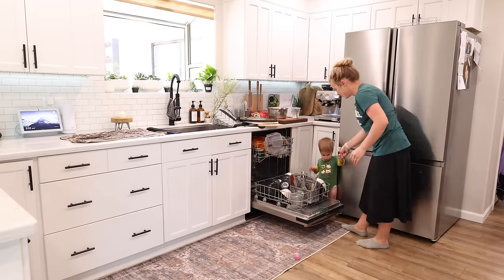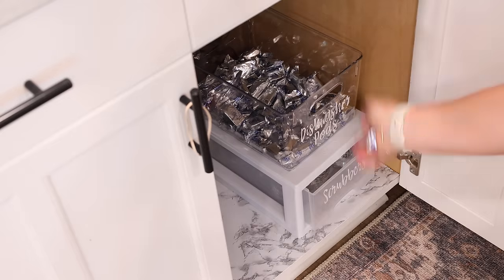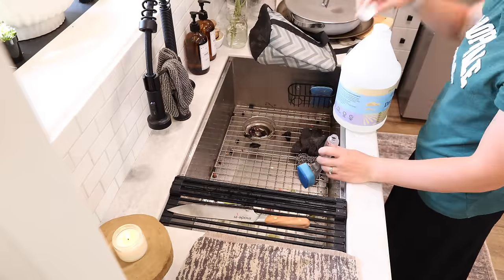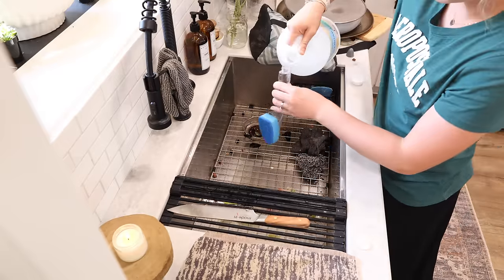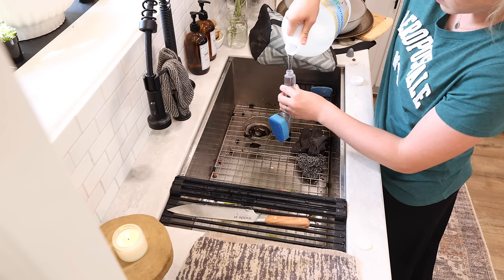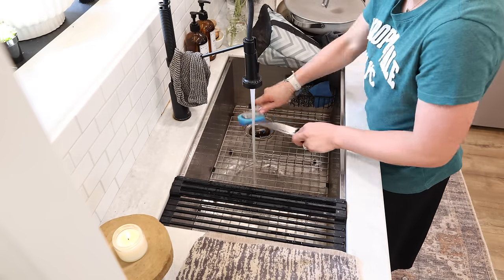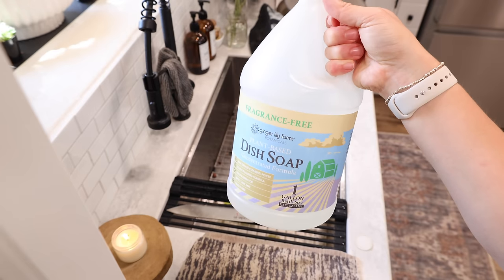Okay, so I'm working in the kitchen now, getting this cleaned up. I wanted to quickly wipe off the fronts of the cabinets. So I was doing that as I was working my way around the kitchen. Once the countertops were cleared off and the dishes were gathered over by the sink and the dishwasher, I loaded up the dishwasher and then got started on washing the dishes.